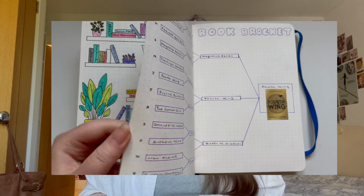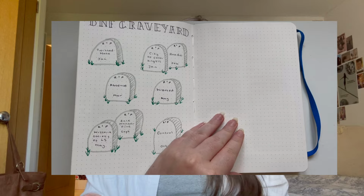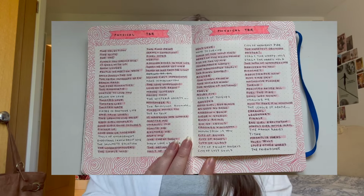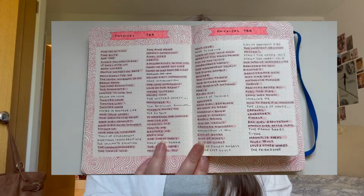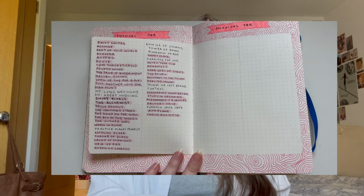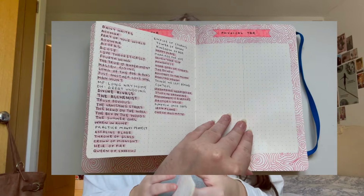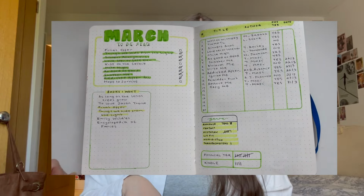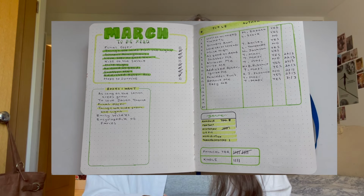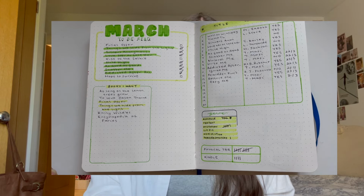And then we have my favourite book bracket, which was Fourth Wing. DNF Graveyard. I don't actually DNF that many books apparently, which is interesting. And then we have my physical TBR, which I really like this little flippy thing. I think this is really nice for being able to add more things on what looks like one page, but it's two. And then we have my first spread for the month. This looks kind of different to how I do it now, but a lot of it's the same. I still use the to be read thing.